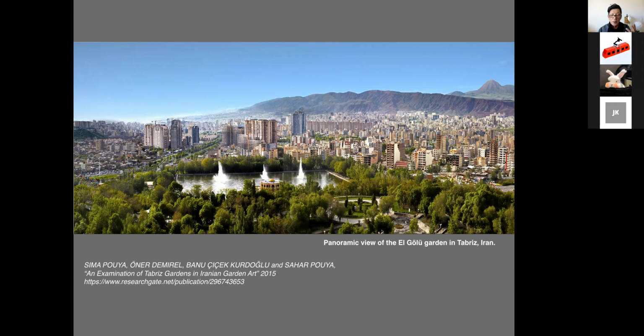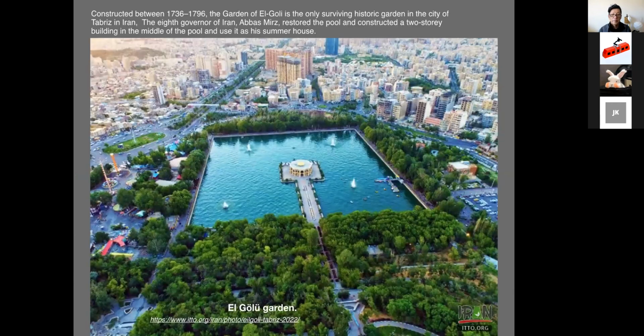How can a city of this size exist in such an arid environment? Well, because there's water underground, or water is brought to it from somewhere else. And this garden was constructed, and is one of the only surviving historical gardens in the city of Tabriz, which had more than 10 large famous gardens from the ancient period. This is probably one of the latest or newest in the history of gardens in the city.